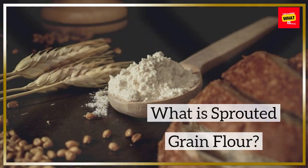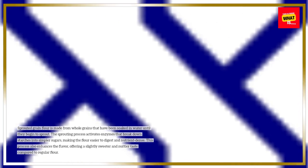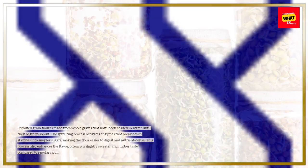What is sprouted grain flour? Sprouted grain flour is made from whole grains that have been soaked in water until they begin to sprout. The sprouting process activates enzymes that break down starches into simpler sugars, making the flour easier to digest and nutrient-dense. This process also enhances the flavor, offering a slightly sweeter and nuttier taste compared to regular flour.